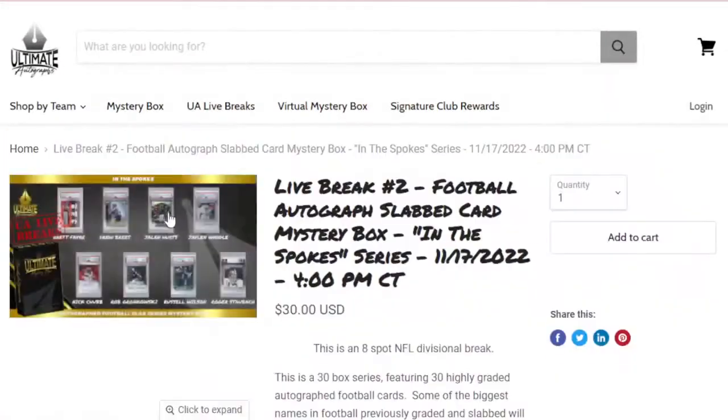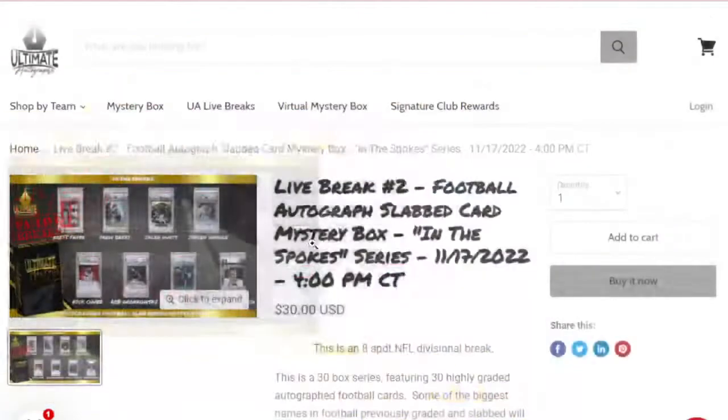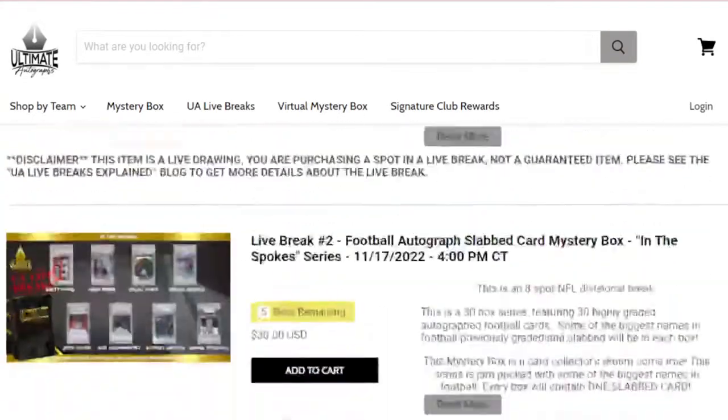5 to go in the football slabs. Still got a lot of these names in here. Drew Brees, Jalen Hurts, Jaylen Waddle, Gronk, Roger Staubach. Have not pulled any of those guys yet. We had a Steelers fan in the room. There's a Jerome Bettis in this series. Beautiful. Colin, you're a Devonta Smith fan. He's in this series as well. Antonio Brown's in this series. Haven't pulled him either. How about it? So a lot of good and unique stuff in the football slabs.